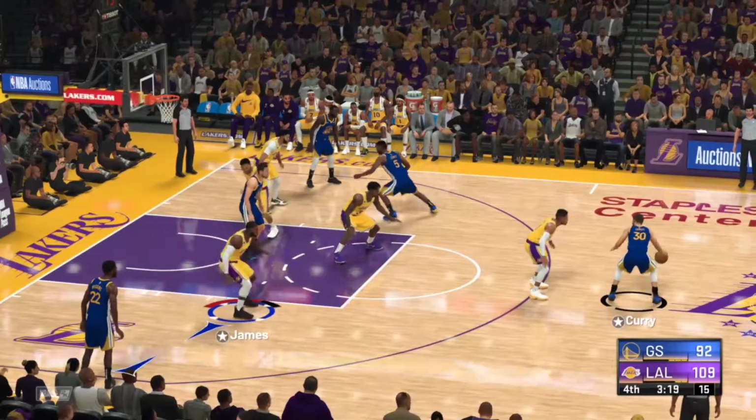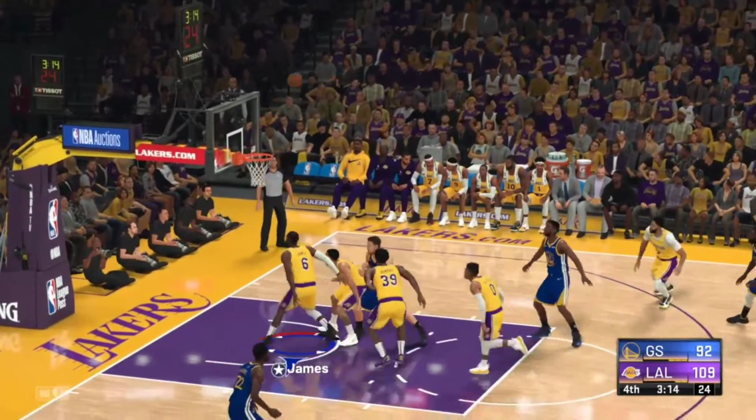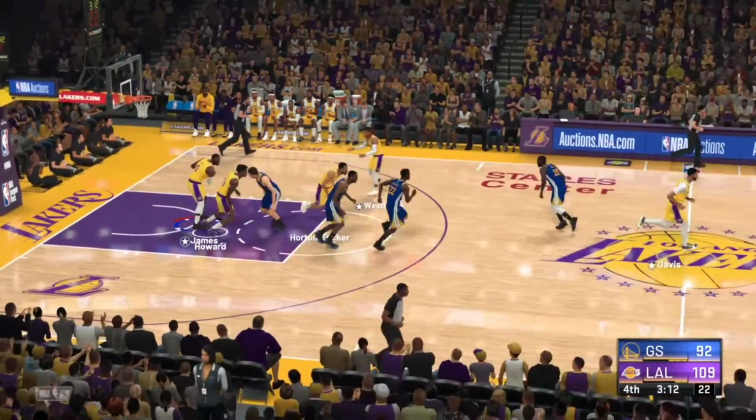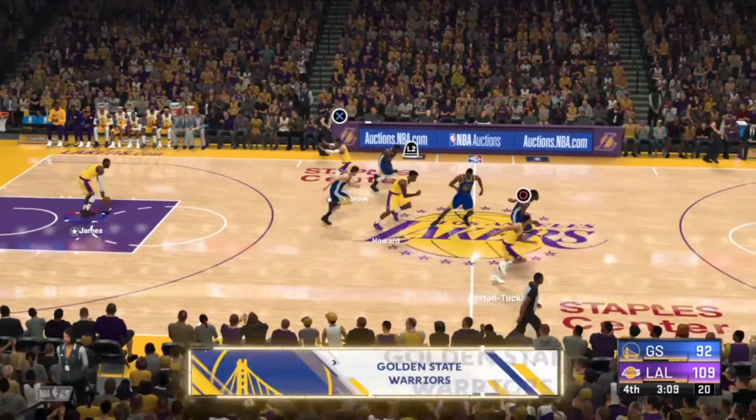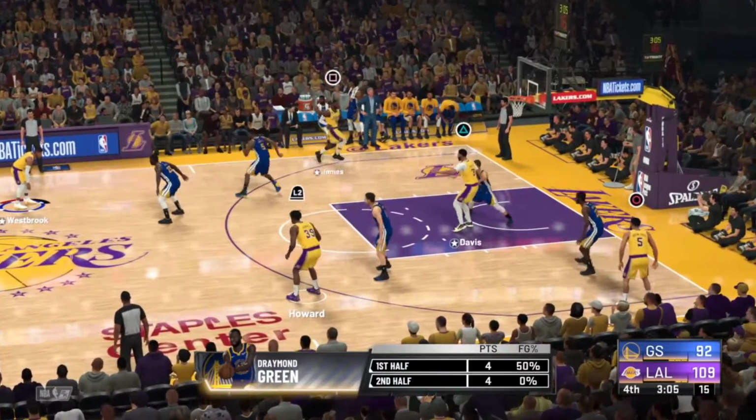Here's Curry. Outside, Green. Tried to come right back with the 3 of his own. It's no good. He's had a tough time getting it going, and he's put this team behind the 8 ball.